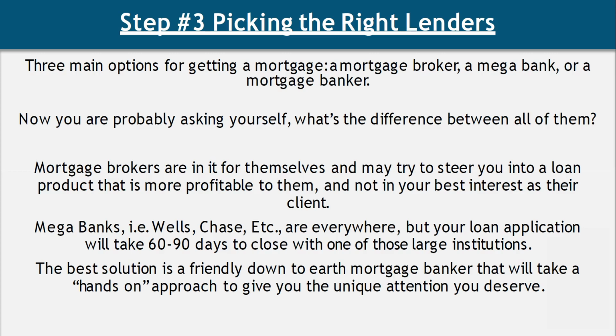The era of here today, gone tomorrow mortgage brokers that contributed to the mortgage meltdown of 2008 is over. Mortgage brokers are in it for themselves and may try to steer you into a loan product that's more profitable to them and not in your best interest as their clients. I personally would want someone to represent me that puts my interests first. Wouldn't you?